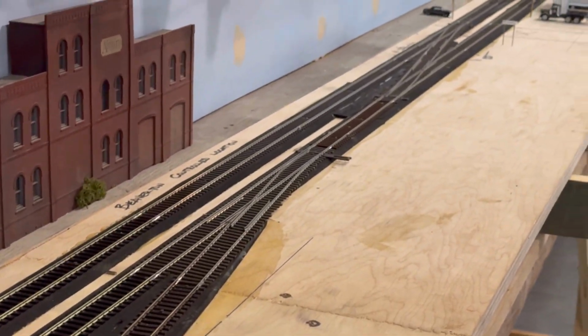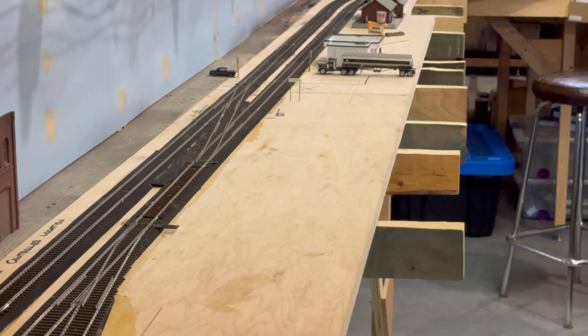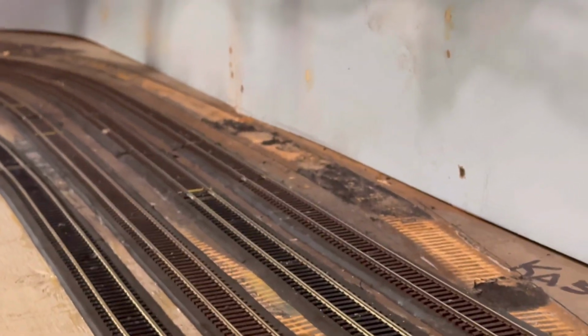What else can I tell you? That took a lot more than just a couple seconds on the video camera to accomplish, so that's all done. Ripped out the plastic track that was in here. You guys probably never saw it.